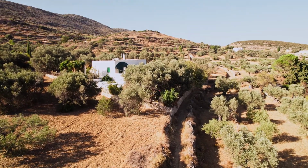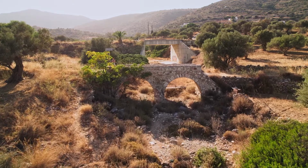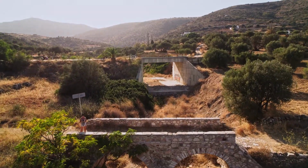Honestly, driving through the mountainous roads of Paros on an ATV is so much fun. There's so many small little ruins that you can just stop off and check out, like this crazy Byzantine road from like the 8th century.